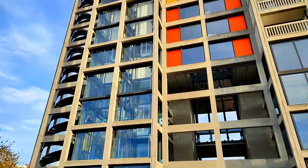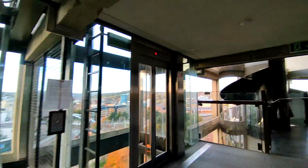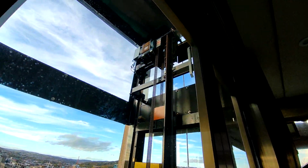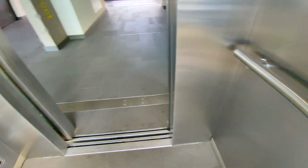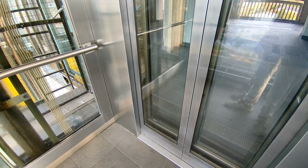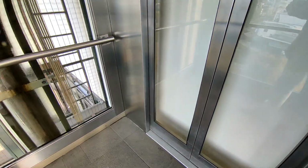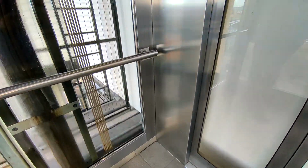And now let's go along to the previous refurbished section, which has some nice glass Arona lifts. Let's surf them. Gilbert main lobby. There's a ladder in the lift shaft. I want to climb that, imagine the pitch you're going to get.